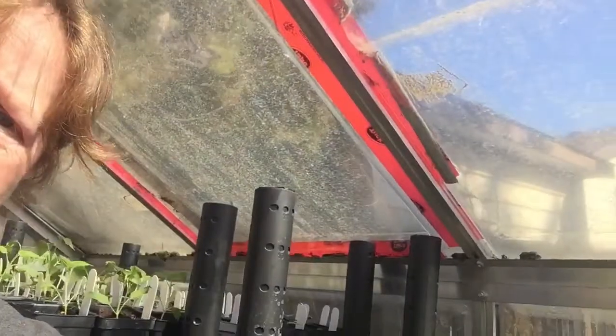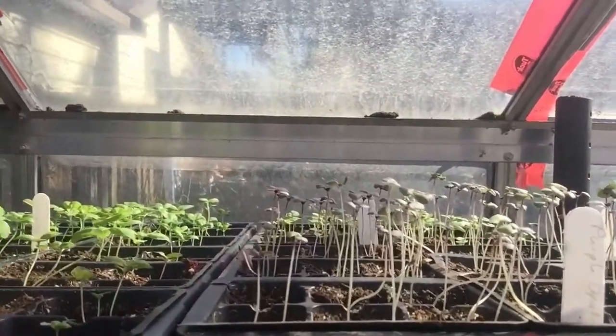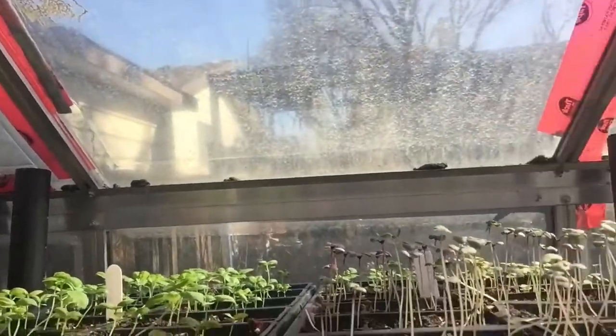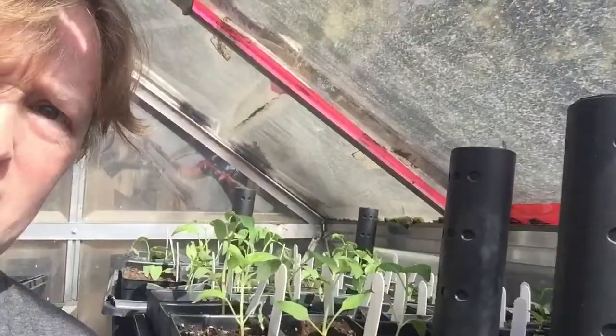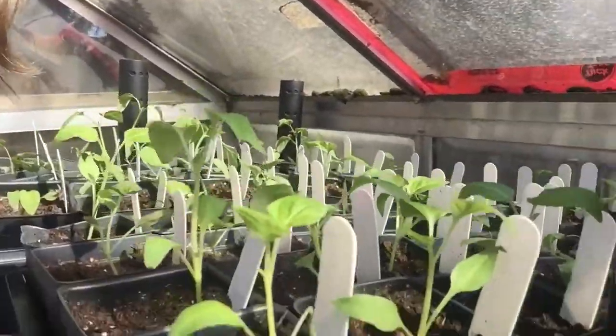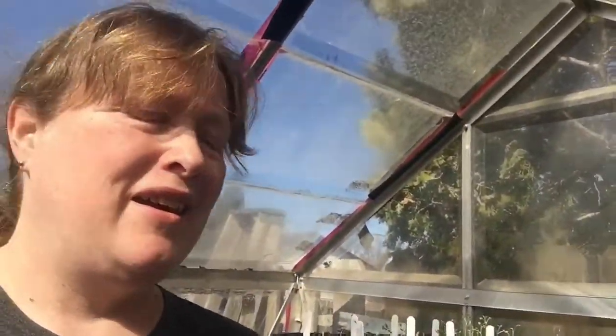Don't know if you can see this. Just turn my phone a little bit. I got some basil seedlings. They are a little bit stretched, but that's okay. Some of that can be fixed when I transplant them. And then over here are my pepper transplants. And I've got more to go in the greenhouse.